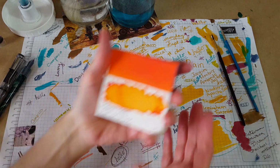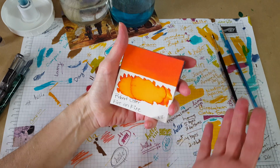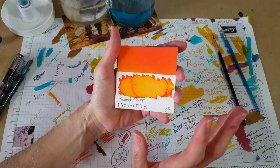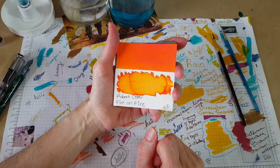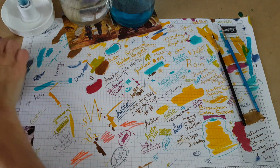Okay, so for the final day, which is tomorrow in my world, which is going to be September 30th, we're going to do orange because we're headed toward the orange month, October, pumpkins, fall. And this is Robert Oster Fire on Fire, a really bright orange from Pen Friend NR. I have a nice, beautiful sample of it, so that's what I'll be writing with tomorrow. And I look forward to that.